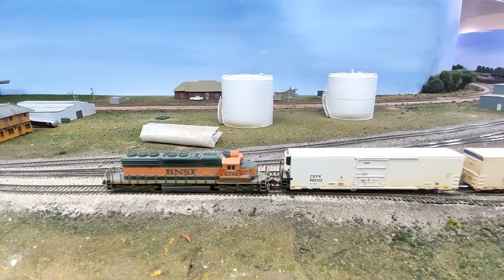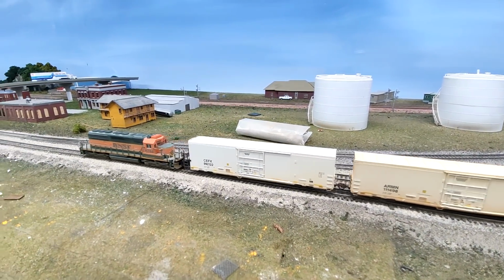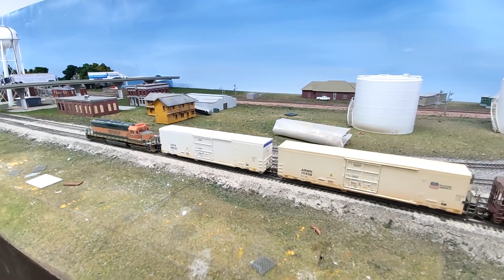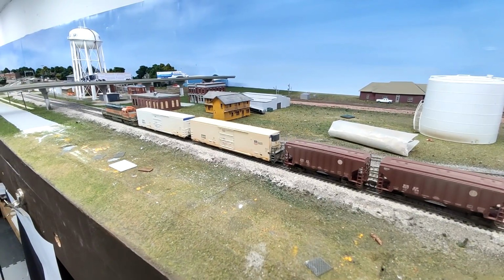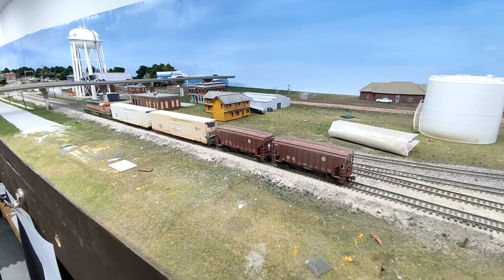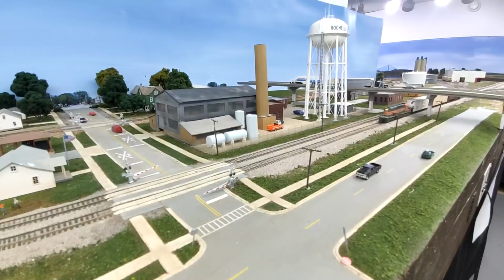A lot of times people ask me for a track plan for the layout, and there is one available on my blog, which is genevasub.blogspot.com. So you may want to check that out. Look at the track plan as you watch this.